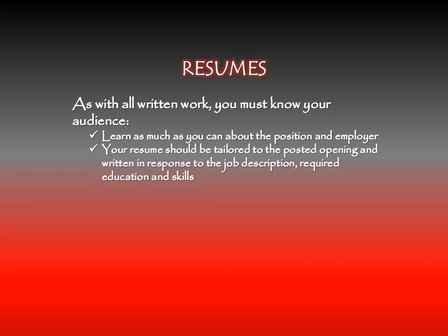When it comes to an employer, it's the same thing. You will want to refer to the types of skills that that employer needs. You will want to be familiar with their vision and mission statement. And for your benefit, you will want to know if you're a good fit. A lot of times that will tell you. But also, if you feel like you are a good fit, you can quote those vision and mission statements and show the employer that you have done your homework and done some research into their company. So we do want to tailor to the posted opening, written in response to the job description, making sure you have the required education and skills needed for a job, but also for admissions to grad school.